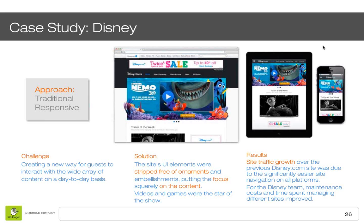It's great looking, and Disney were really looking at how to provide the richness and rich content of their sites, which are interacted with on a daily basis across all these different devices. They were seeing a lot of uptake of site traffic on tablet by kids and other family members, and so they felt it was critical to be able to provide a solution that was maintainable and also flexible and highlighted their great content.